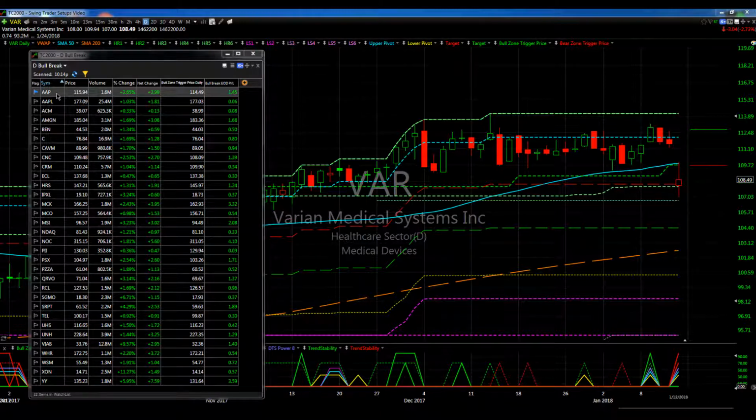Now, if you're a short-term trader and you're looking for 2 or 3 day swing trades, these daily bull zone breaks can give you some insight, especially when you got one that looks strong and it's sitting there basing sideways for 2 days, and you can pick up a really cheap option or something. A lot of guys do that. They'll find them a real cheap option, and then they get that big break.